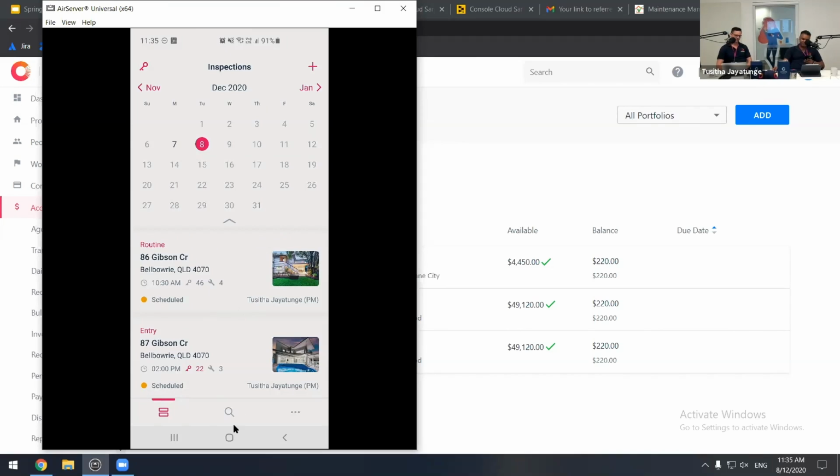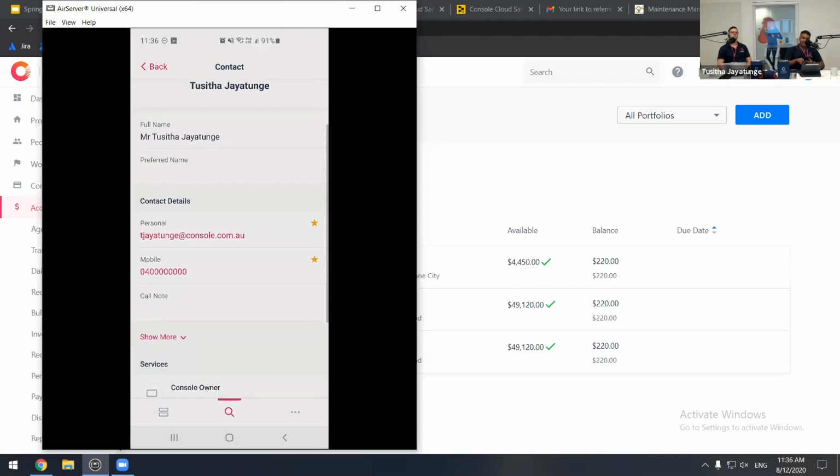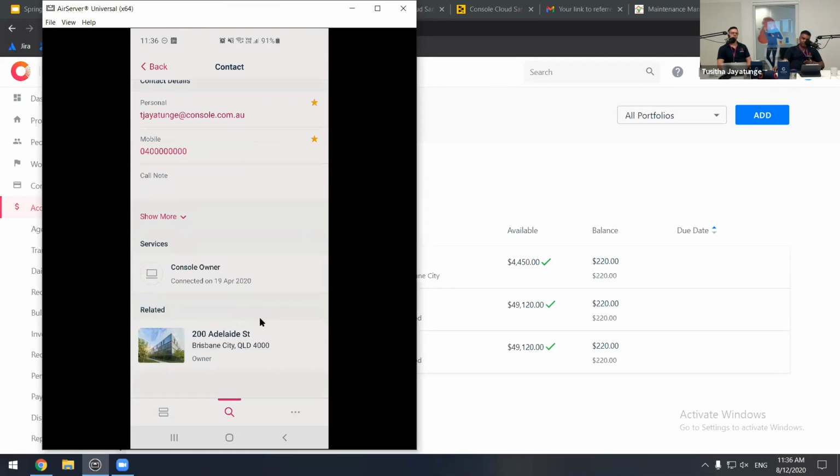We've got a search feature over here, which allows me to search my contacts, owners, tenants, as well as properties. So for example, if I'm looking up an owner, I can bring up their details, contact details, as well as see if they're connected to the owner portal and also what properties they're linked with.